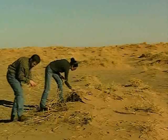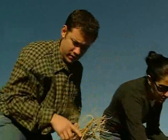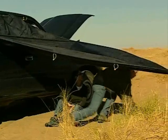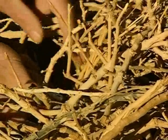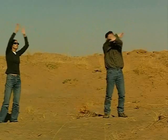Sure that a search would be underway, Robert and Regina collected firewood in preparation for a signal fire. On the fourth day, they finally heard their first helicopter. We saw the helicopter a couple of times, and we were always surprised why they didn't see us. The smoke from their fire was too thin to be seen. One day they came close, about 500 meters, and we were surprised why they were just leaving.